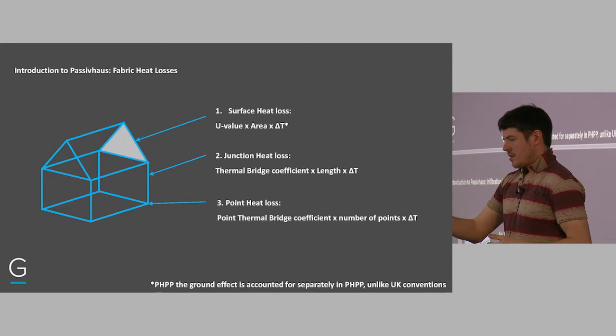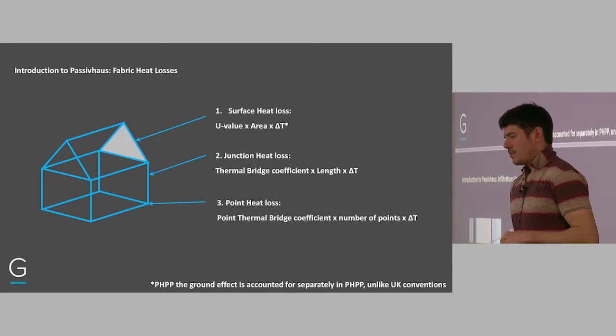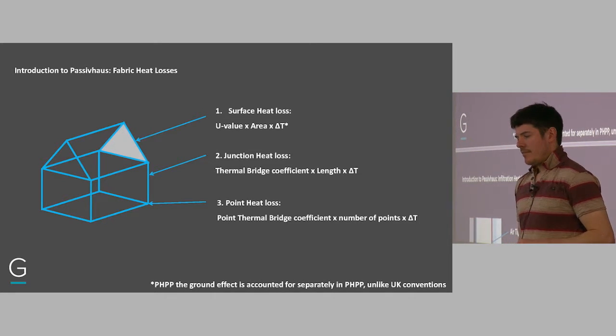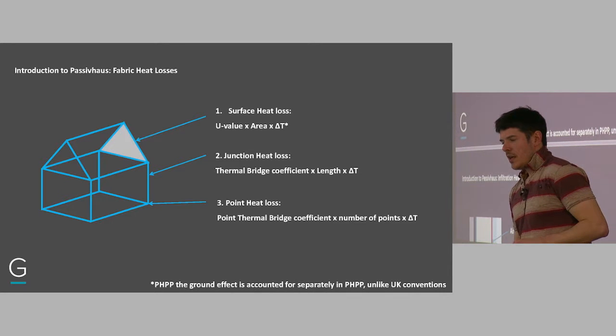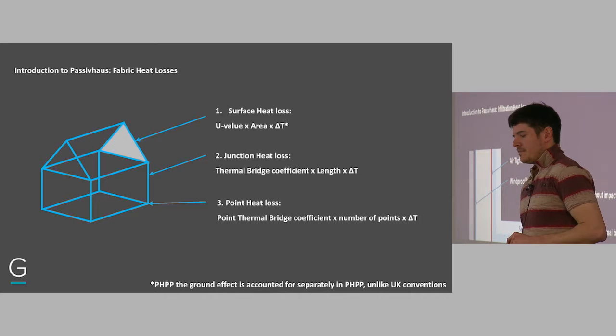And this just summarizes the three categories of conductive heat loss that the spreadsheet accounts for. So you've got your U values times your areas, your linear thermal bridges, and point thermal bridges sometimes as well. So we're interested in all of those really, and wherever possible, we're going to design these thermal bridging factors out.